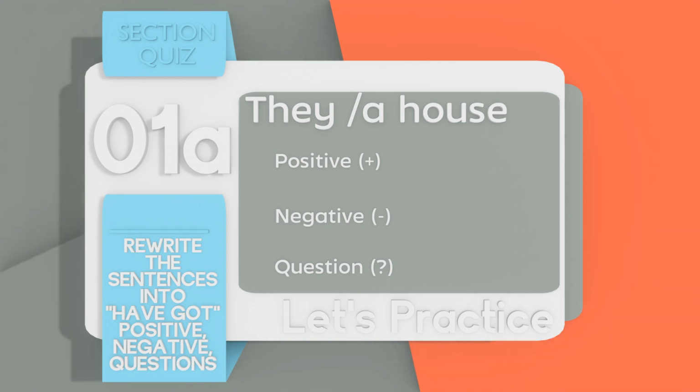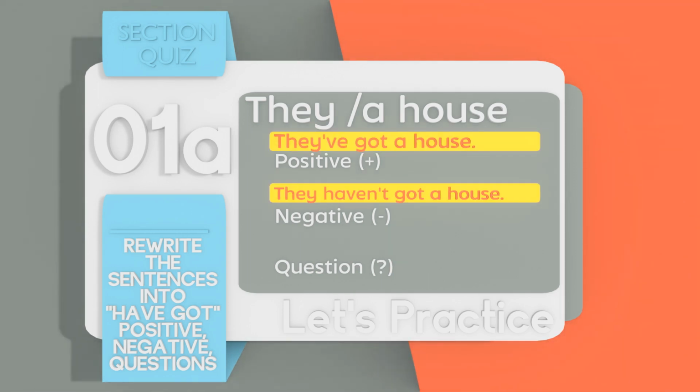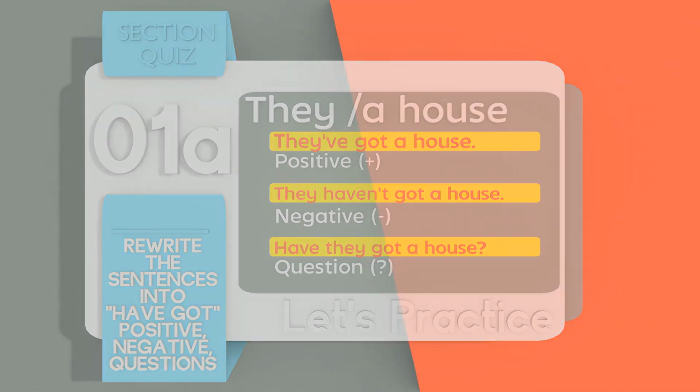But in the positive, we're writing these sentences with have got. For the first one, they've got a house. The second one, they haven't got a house. And for the question, have they got a house?